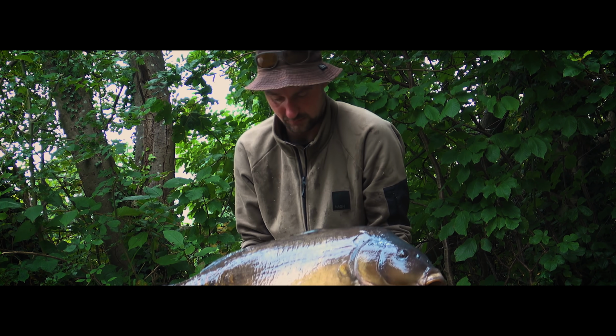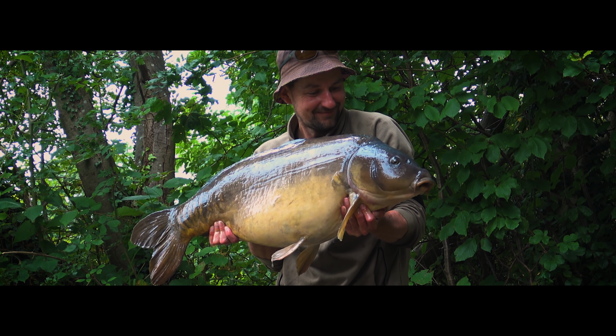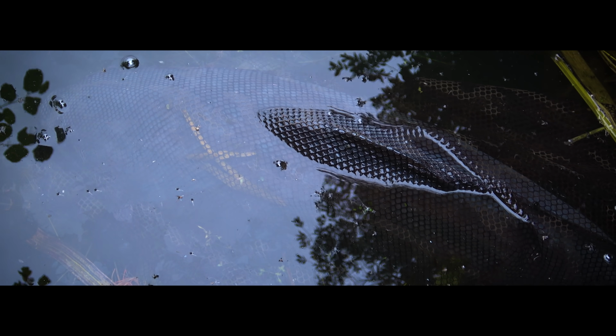I also managed to stalk one from Horton this week. Another mid-30, a mirror this time, a bit of opportunist angling that was, which kind of made up for losing one out the net as well.